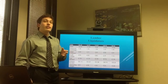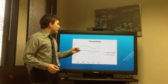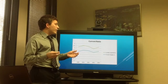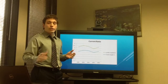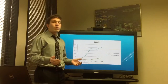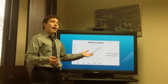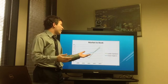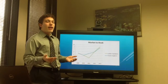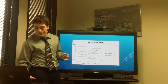Looking at other financial ratios, comparing them to Tractor Supply, you can see that their current ratio is higher, meaning that they have a better chance of paying off their debt holders. You can see that their WACC is lower, which is a good sign for them. And their market to book is high, and it becomes higher after 2012 and 2013, which is another good sign for Lumber Liquidators over Tractor Supply.